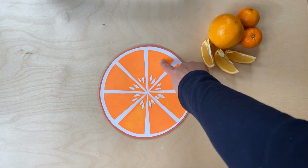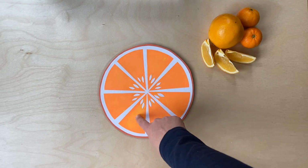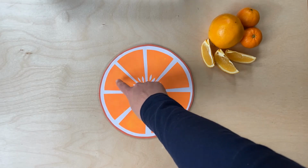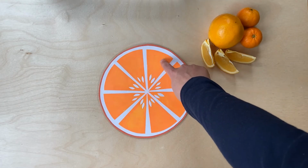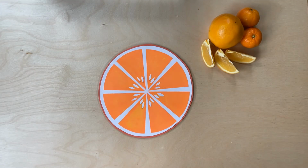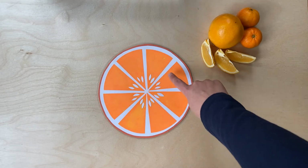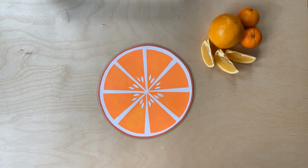Let's count. 1, 2, 3, 4, 5, 6, 7, 8 slices. How many seeds does each slice have? Let's take a look at the slice. The slice has 1, 2 seeds. So each slice has how many seeds? Ready? Each slice has 1, 2 seeds. Do you think we could count all of the seeds in the orange? Let's go ahead and give it a try.